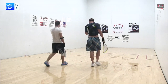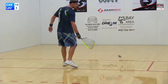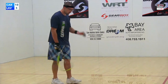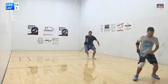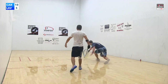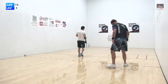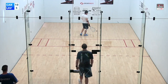Oh, beautiful pinch by Danny. Rolled it out in the corner, and it's actually his first winner with the forehand. 5-10. Side out. Beautiful shot again by Cardona. Gets the side out. 10-5. 10 serving 5.